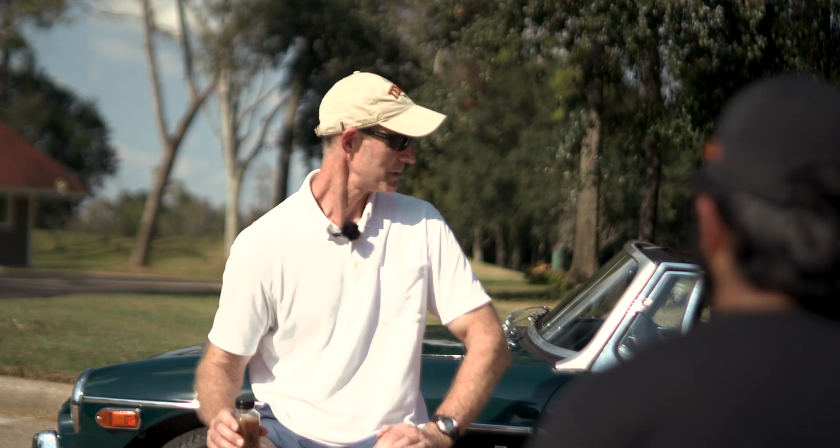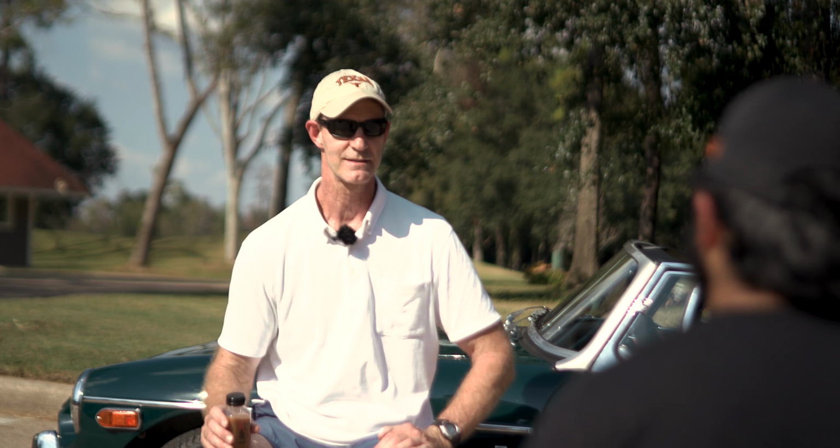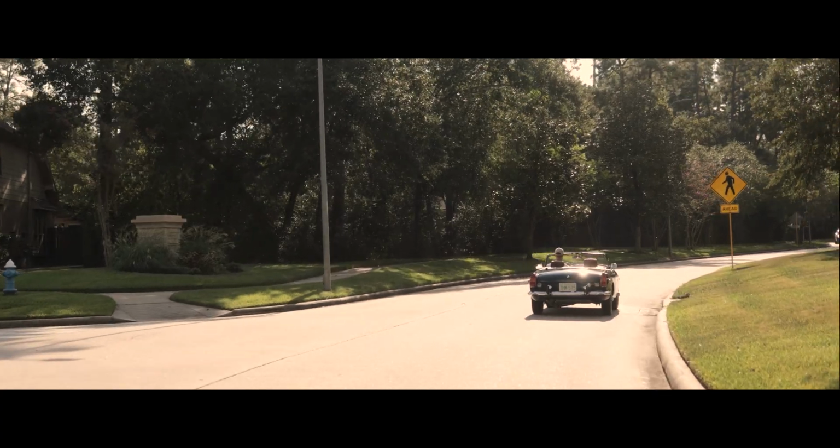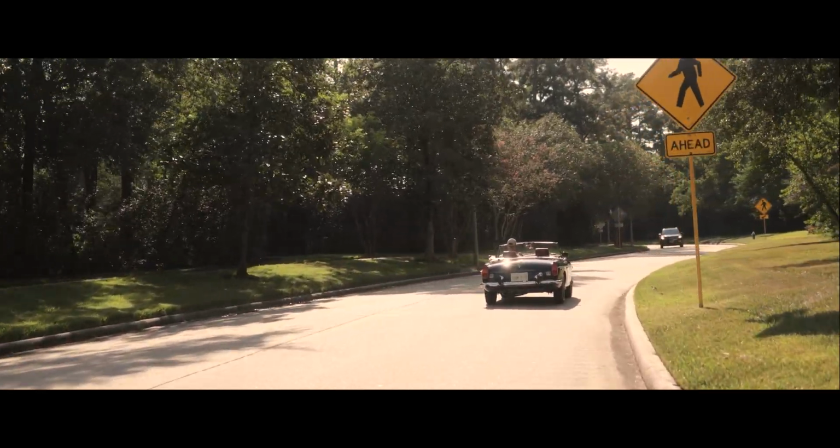Over the years, it's become a real collector's item, and it's in such good shape because it was garage kept for literally decades. I mean, it's only got 50,000 original miles on it, so it looks exactly the way it did when I was a kid.